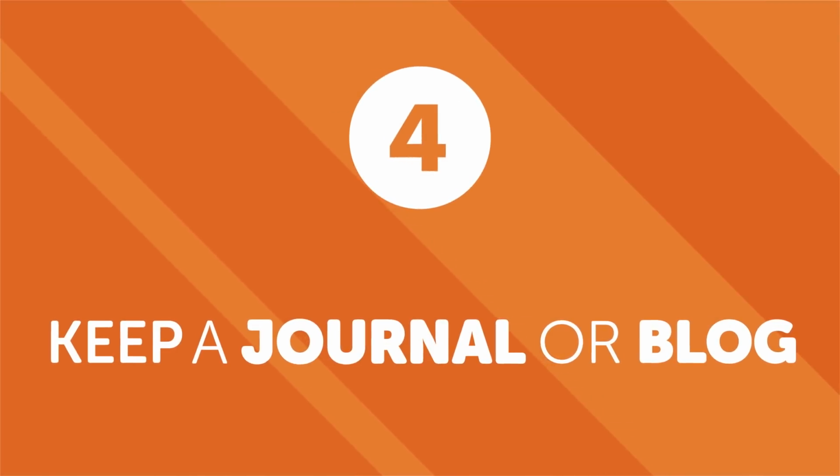Number 4, keep a journal or blog. Writing out your thoughts in a foreign language is one of the best ways to sharpen your skills. It forces you to take time to construct sentences, and it will reveal your weak points very quickly. Journaling is also one of the easiest and cheapest ways to practice. All you need is a pen and a notebook.